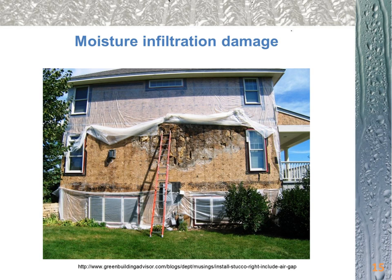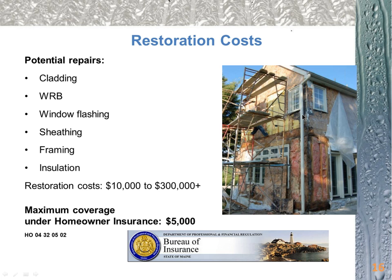When that happens, now this is a pretty severe photograph. Unfortunately, there are many of them out there that are similar to this. If it doesn't have a place to go, it'll work its way into the wall system. This is extremely expensive to fix, as you all can imagine.